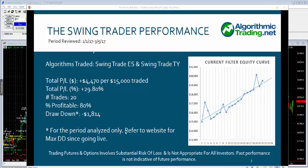I also want to mention to refer to our website for the max drawdown since going live, because this drawdown is only for the period that we reviewed, which is from January 1st, the end of the last blog we did, until now. So there has been a gap in some of the blogs that we've been doing, but I wanted to put one together to show the performance since the last blog and go over all the trades. And like I said, the swing trader has done really well.